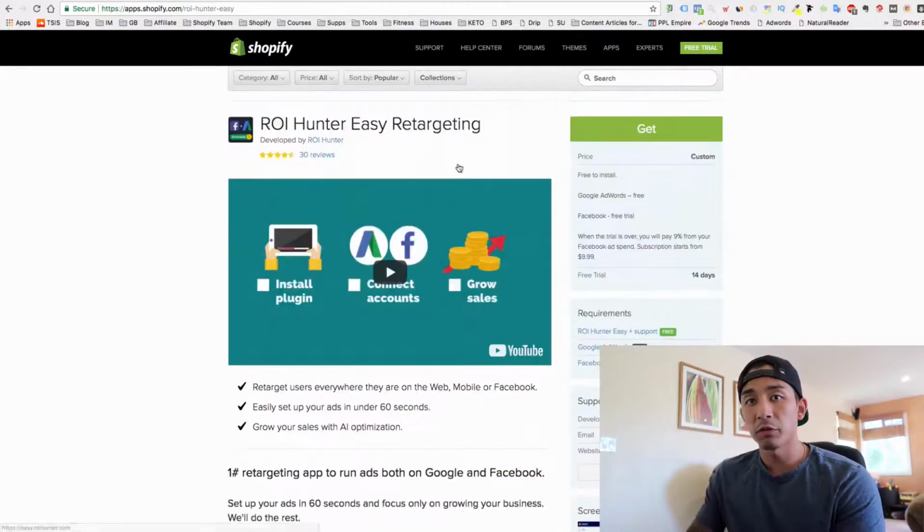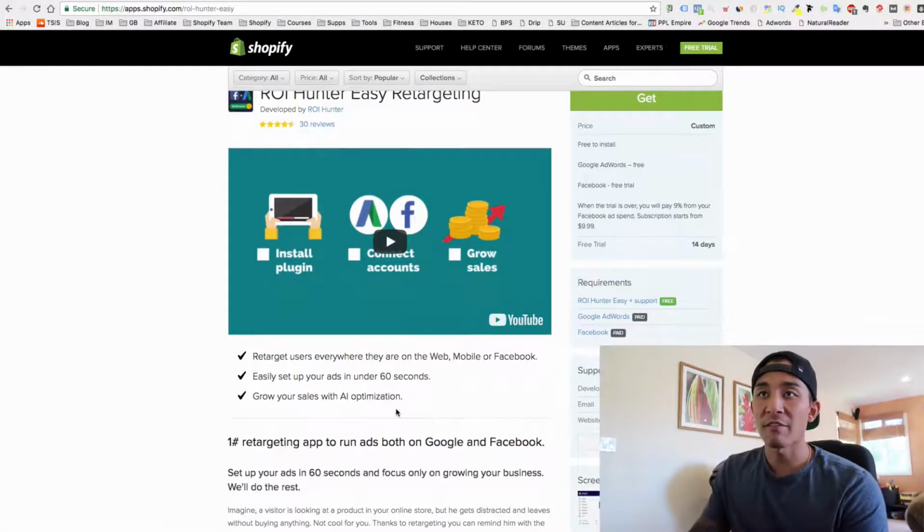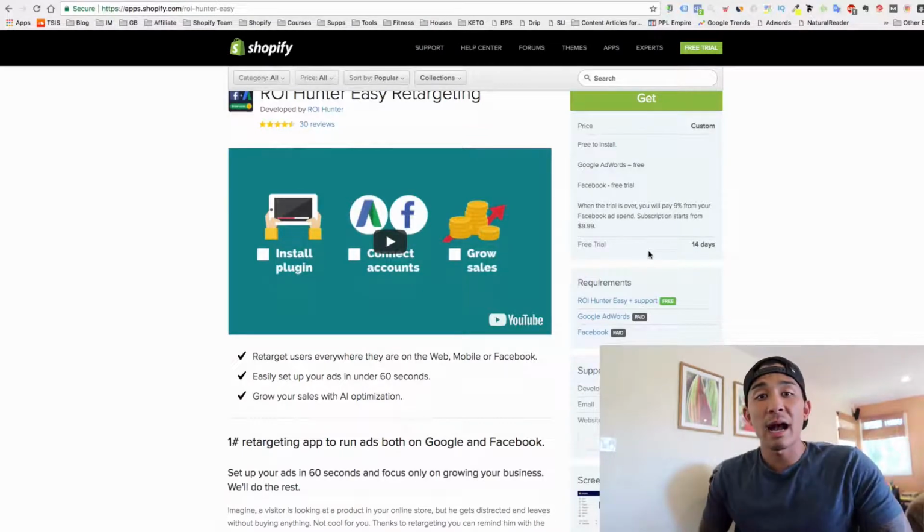This is working pretty good for me. I might migrate all of my retargeting stuff to it soon instead of using Retarget app, which is just focused on Facebook. But ROI Hunter, check this out. It's doing very well for me. So the 5 apps, these are the 5 apps that I think can make you an extra $1,000 a month or more each. And these are apps that I use on all of my stores. Highly recommend you check these out.